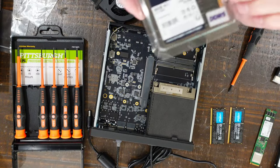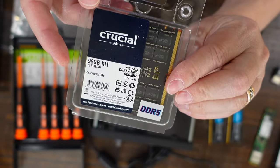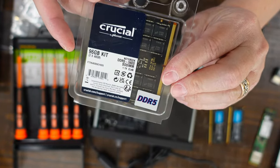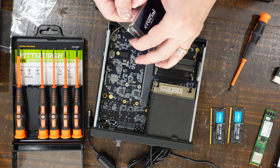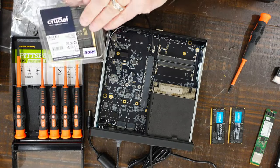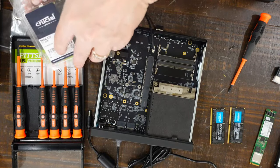And then what we have right here, this is the good stuff. It's the 96 gig kit. Each stick is 48 gigs each. What did I say? Did I say 48 gigs before? It's 48 gigs. If I misspoke earlier, I may not have, but if I did, that's what I meant to say. Because I cover my bases.